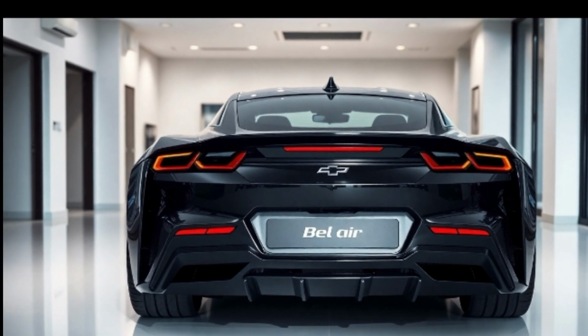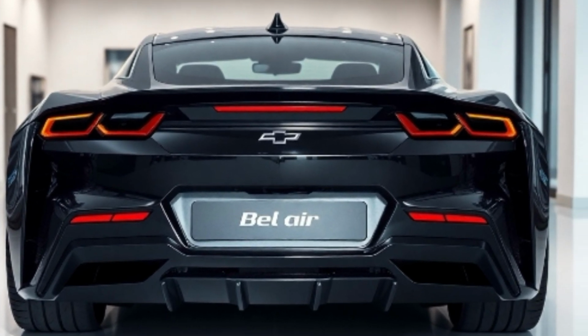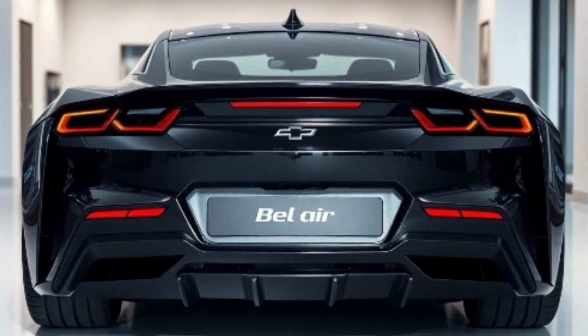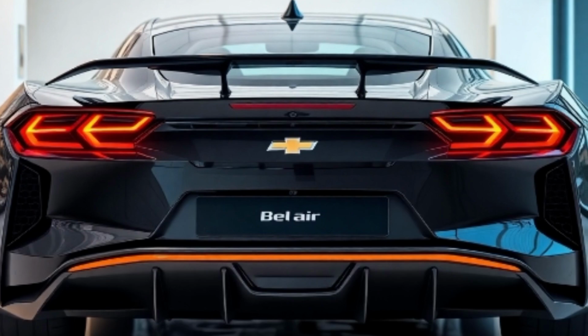The 20-inch alloy wheels feature a retro starburst pattern, while the available two-tone paint options let you relive the past with a contemporary twist. And yes, that iconic red and white combo is back.